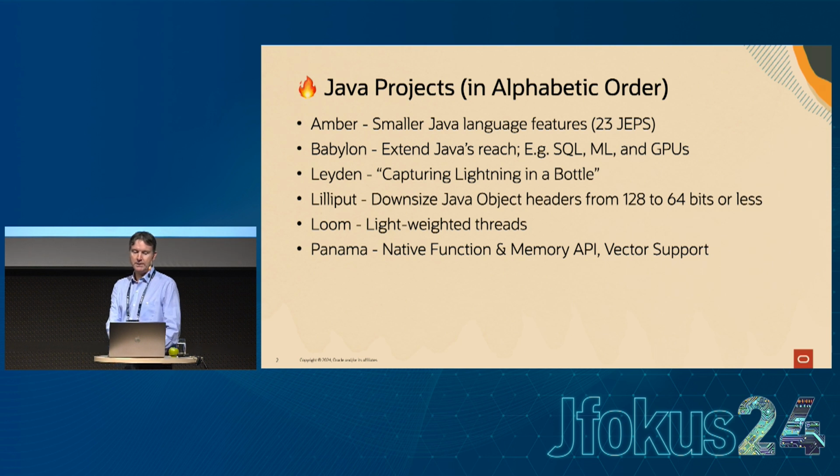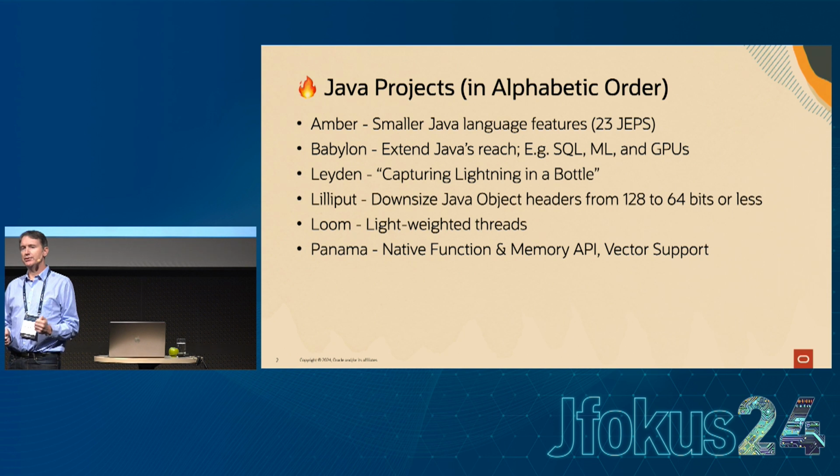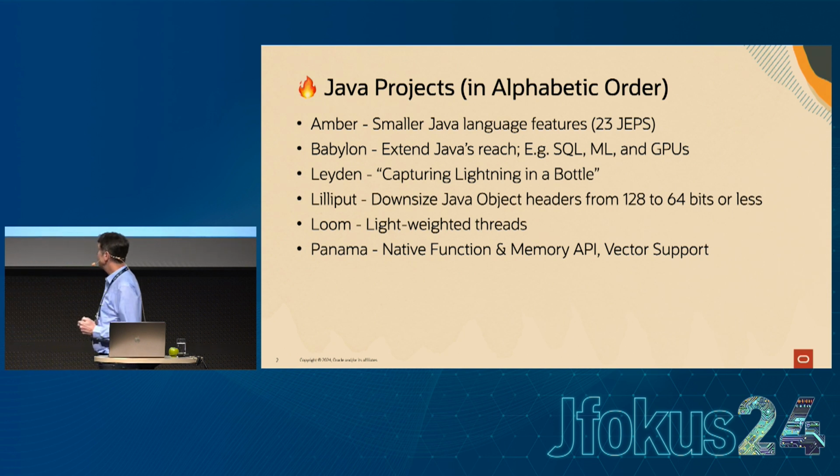We have Project Panama, which is going to be final, at least part of it, in Java 22. The first release candidate is in 2 days, so that's a big thing for us. We will be working hard with that. The native function and memory API is the first drop, and now you can link or bind to native methods directly in Java, so you don't have to use JNI and peculiar libraries to do that. There is also another part that allows you to work with memory, like a byte buffer plus, much faster and much more expressive than a byte buffer.